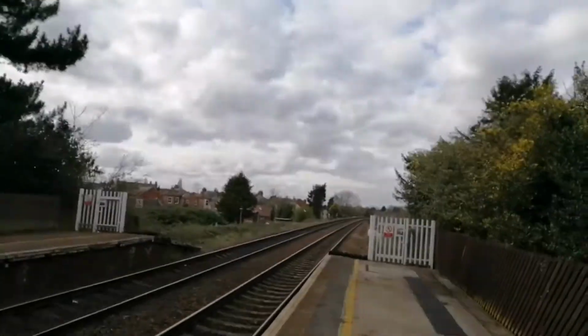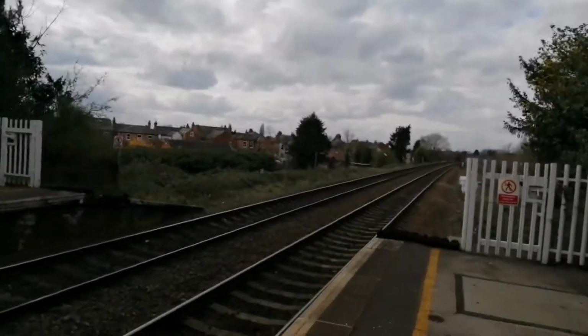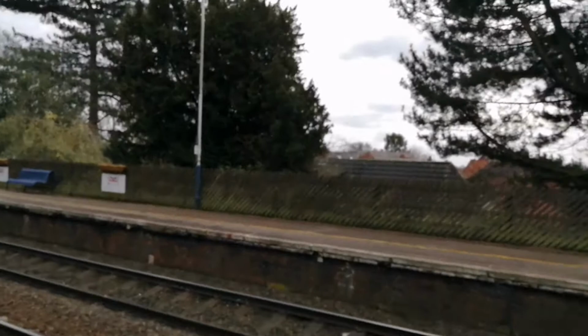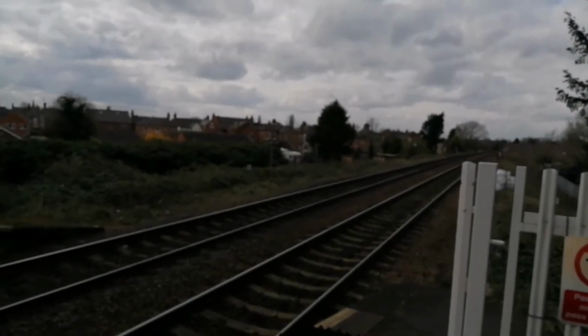I don't know why I didn't come here sooner. This is absolutely brilliant. You got great views of the line. It's got a nice amount of character as well. High level, great. I love it. So yeah, let's see what shall turn up.